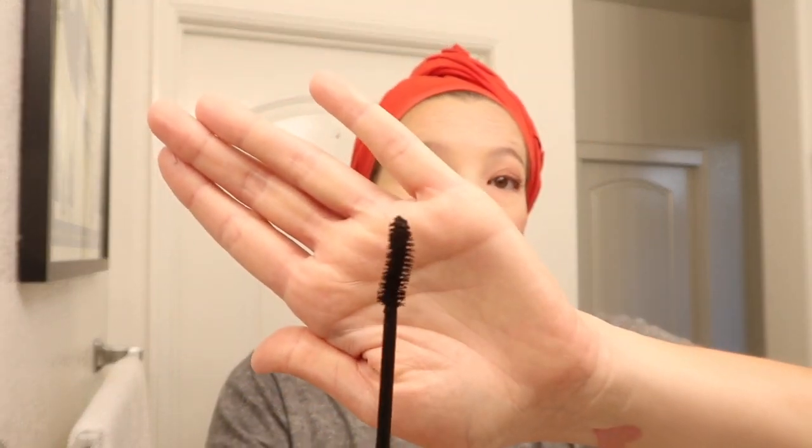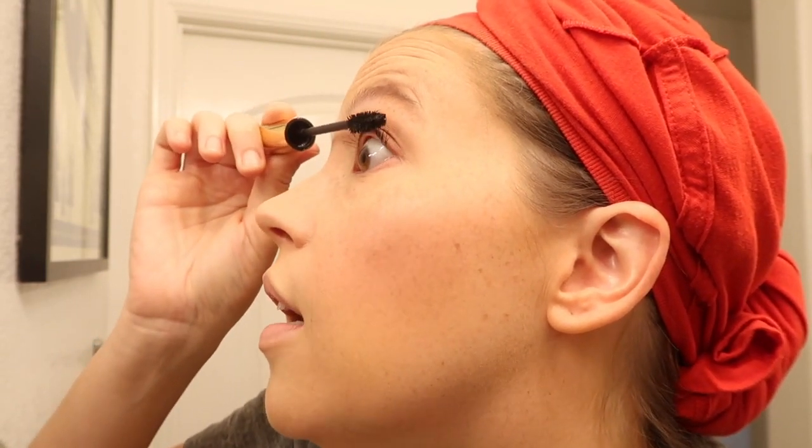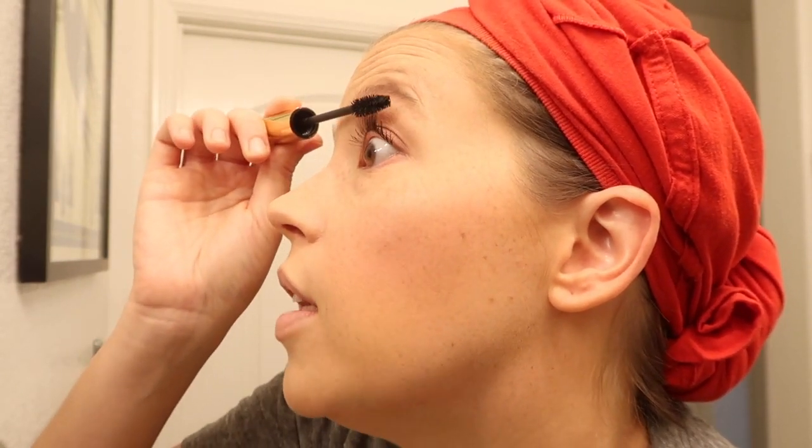I got this in a BoxyCharm forever ago, and then I just recently repurchased it because I love it. This wand is definitely bushier, and you can see it is curved, which really lets you get in there and add some va-va-voom, add some volume. It's the best combo. I don't have good lashes. I don't know if that's genetic or what, but I feel like those two mascaras together is good.